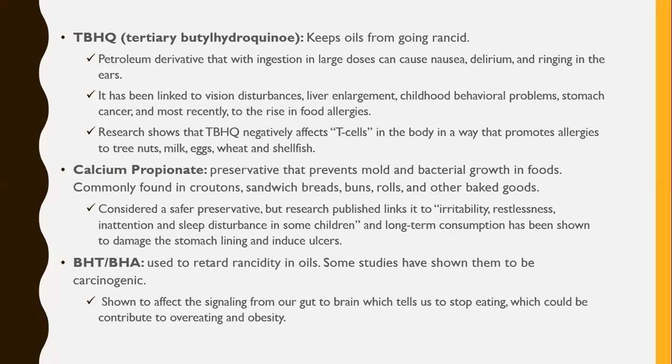Calcium propionate is a preservative that prevents the growth of mold and bacteria in foods. It's commonly found in things such as your croutons, breads, buns, rolls, and a lot of your baked goods. It is considered a possibly safer preservative, but some published research has linked it to possible irritability, restlessness, inattention and sleep disturbances in children. And long-term consumption has been linked to possible damage to our stomach lining and possibly increasing our risk for ulcers.